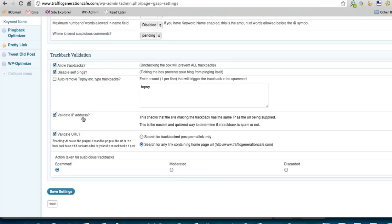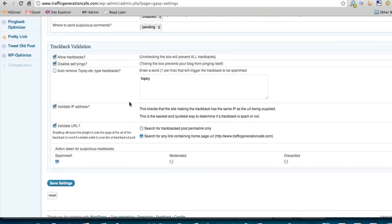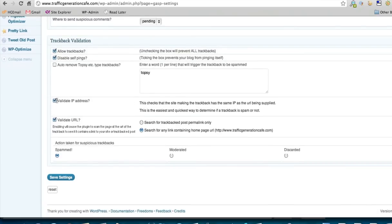Validate IP address, just a precaution. I get a lot of pingbacks and most of them are spam, so this will validate the IP addresses and get rid of at least some of them I won't have to deal with. And validate URL, I have it checked as well. Same difference, it just is an extra precaution to make sure that only those that are valid will show up in your moderated or spam queue.